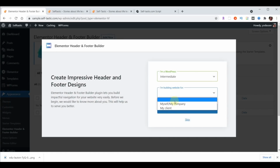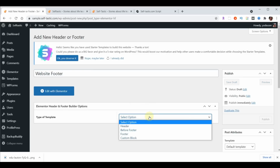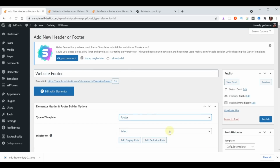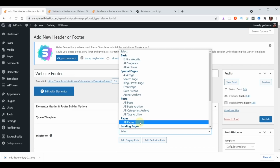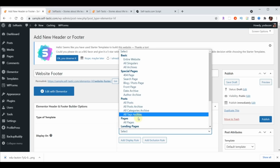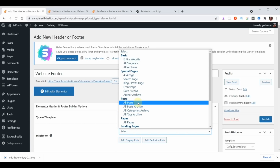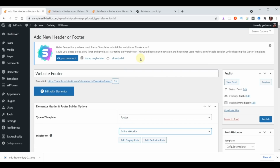Intermediate for myself, or just choose Skip. The title is going to be Website Footer. The type is going to be Footer. Choose. It makes sense to display on all pages, but really what we want is the entire website. So don't make that mistake. All pages doesn't include posts, so anytime you posted something to your blog, it wouldn't show up there. So you want to choose entire website, and that'll mean it'll show up on all pages, all posts, everywhere.